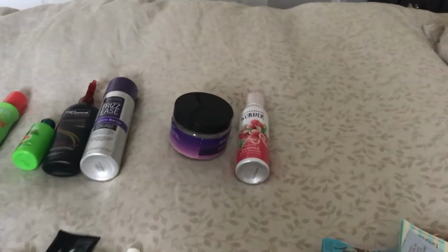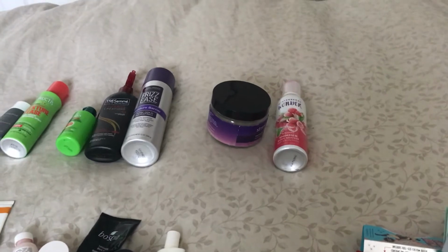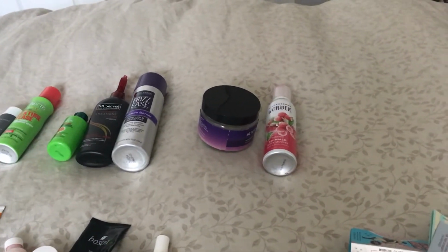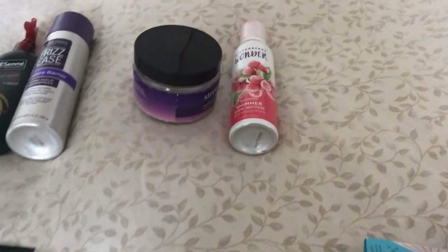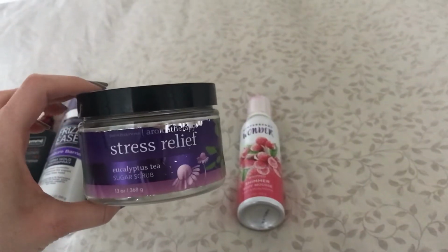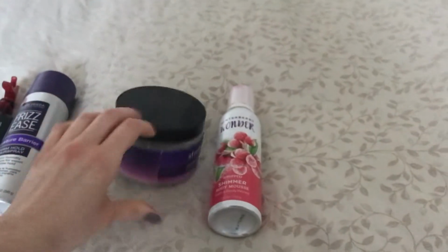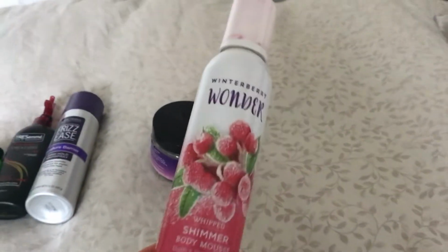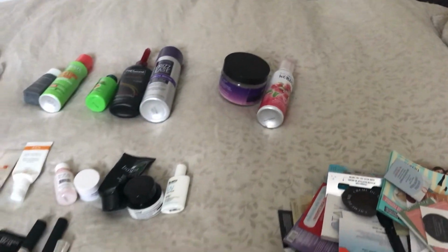And my last little small category was body care. I only had 2 things in this. I tend to go through my body care pretty consistently, so I didn't really put a lot of stuff into this category. But I did have 2 things. They're both from Bath & Body Works, but this is from the aromatherapy line. It's the Stress Relief Eucalyptus Tea Sugar Scrub. I believe I used that up in the first quarter of the year, and then this I used up in the second quarter of the year. It's the Winter Wonder, it's like a body shimmer mousse. It was an interesting product, but I did use up everything from that category.